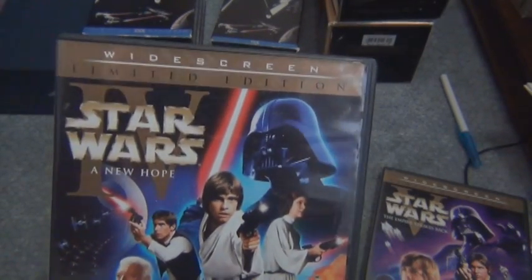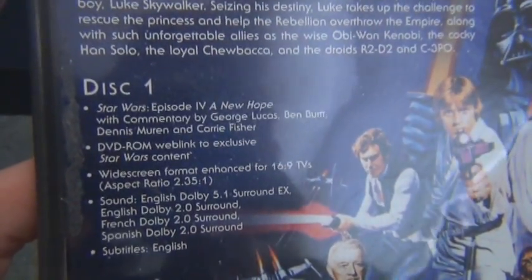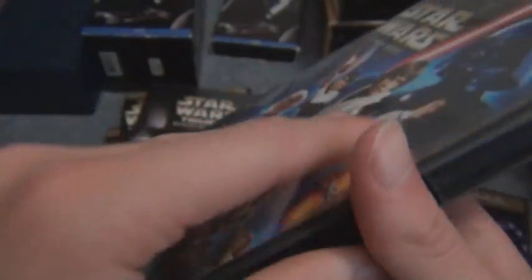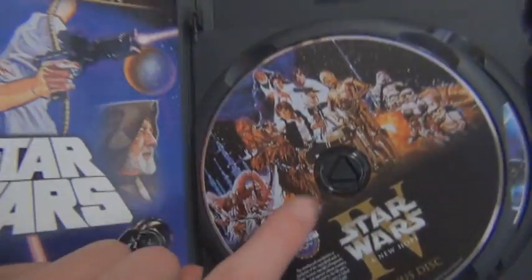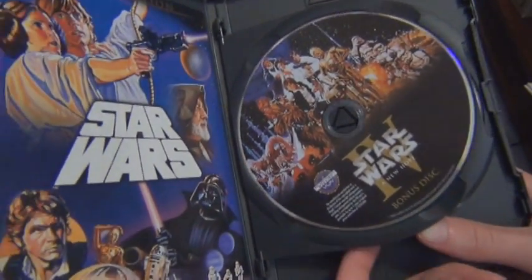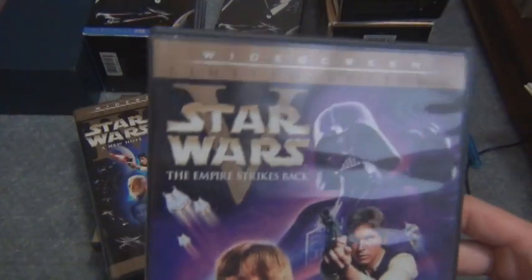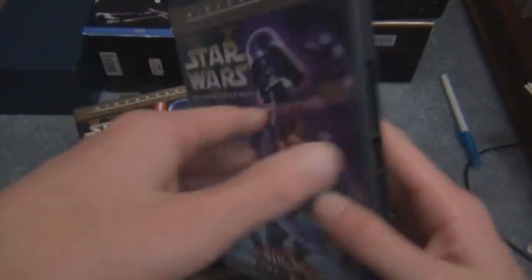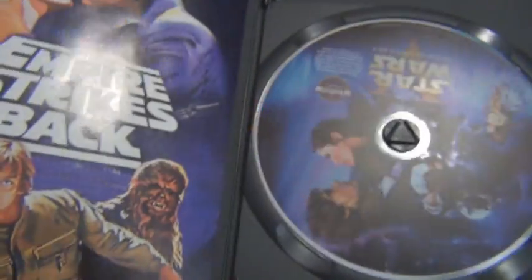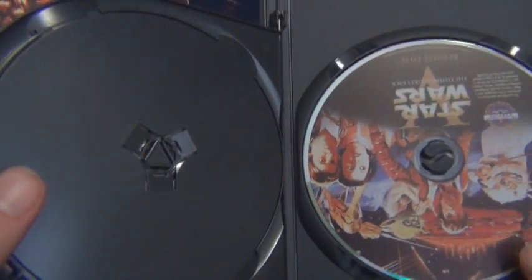Then I have the limited edition widescreen of A New Hope. This is the one that has both the special edition, the 2004 one I was talking about, as well as the original version. Entirely unaltered. Exactly the same as the 1977 release in theaters. And then that's the special edition. Then, lastly, the limited edition of Empire Strikes Back, which does have the theatrical version, as well as the special edition. There's Disc 1, Disc 2, which is the one with the special edition.